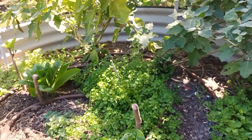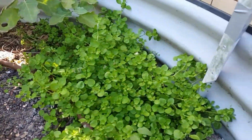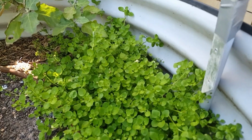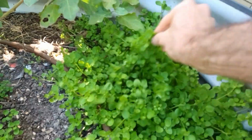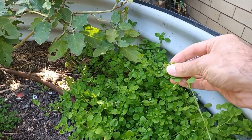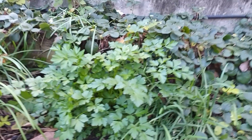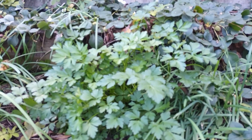Perhaps the easiest herb to grow in this part of the world, in my view at least, is chickweed. So chickweed is so easy to grow that, as the name implies, it'll come up in your garden by itself. But it is a wonderful little plant because it creates such a lovely herb to grow and eat. I use this plant in salads, in soups, and in sandwiches. Really refreshing taste. Chickweed, really recommend it.